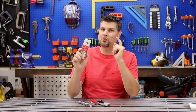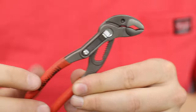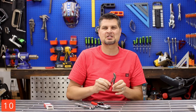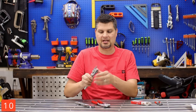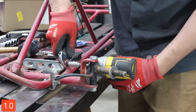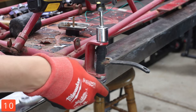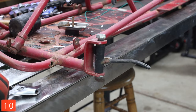An honorable mention that I was going to throw in as number 10, just all by themselves, are the little Knipex water pump pliers. These things are freaking awesome, and you would almost think they're just a little kid toy. They're not. But something I use just slightly more would actually be an adjustable wrench set. So if you are just starting out and you don't have any of these, then pick up a set, because you're going to want more than one. And that's because I always use that in combo with my socket set. And that's mostly because you've only got one socket set, so you need something on the other side to hold it.